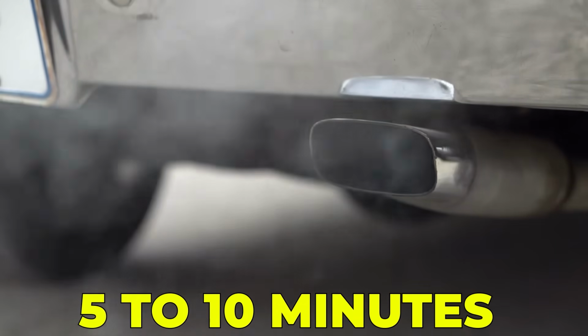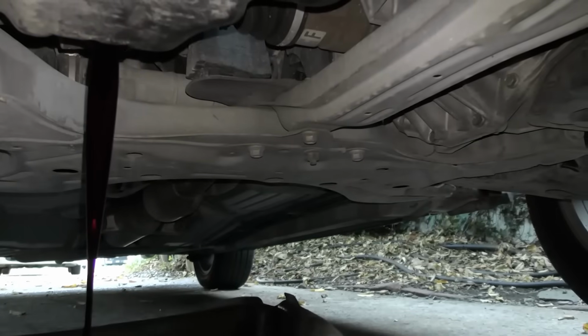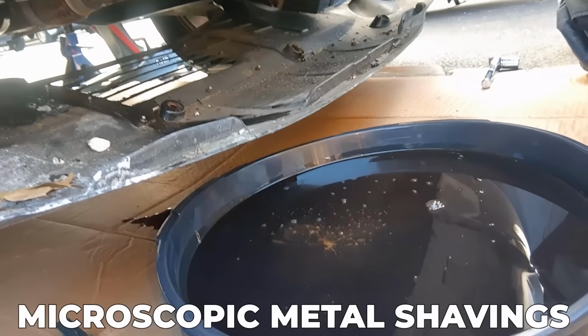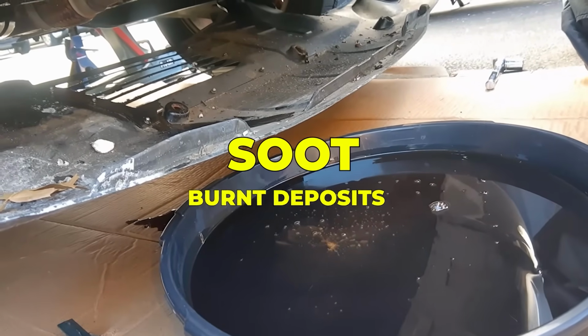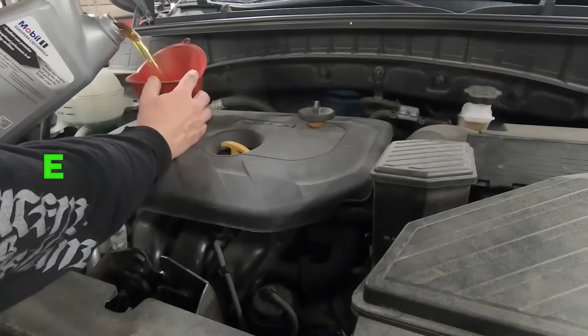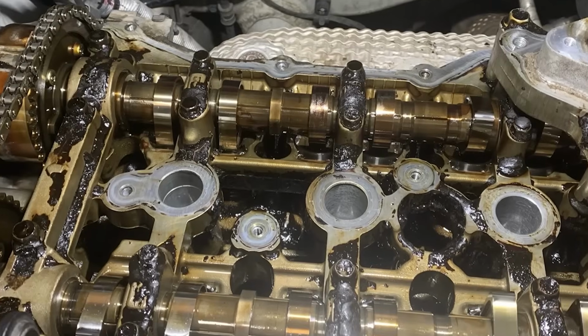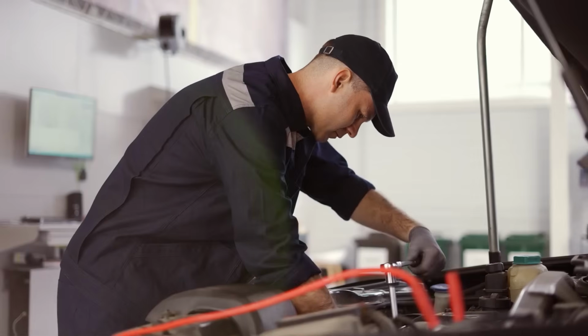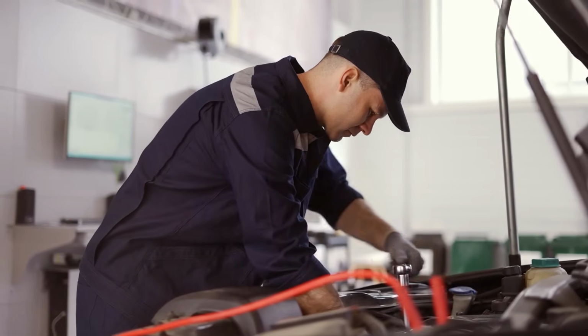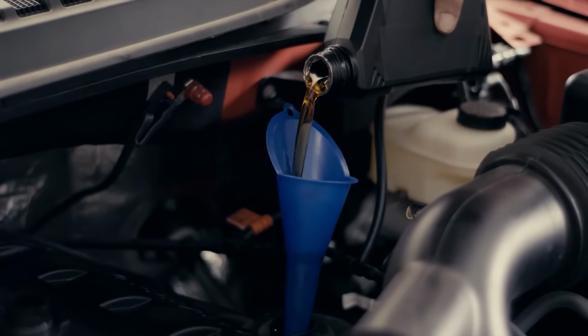But if you let your engine run for 5 to 10 minutes first, the oil thins out and flows like water, carrying with it all the microscopic metal shavings, soot, and burnt deposits that otherwise would have stayed behind. Do this every single oil change, and you'll reduce sludge buildup dramatically, which is why engines maintained this way often survive well past the 500,000-mile mark.